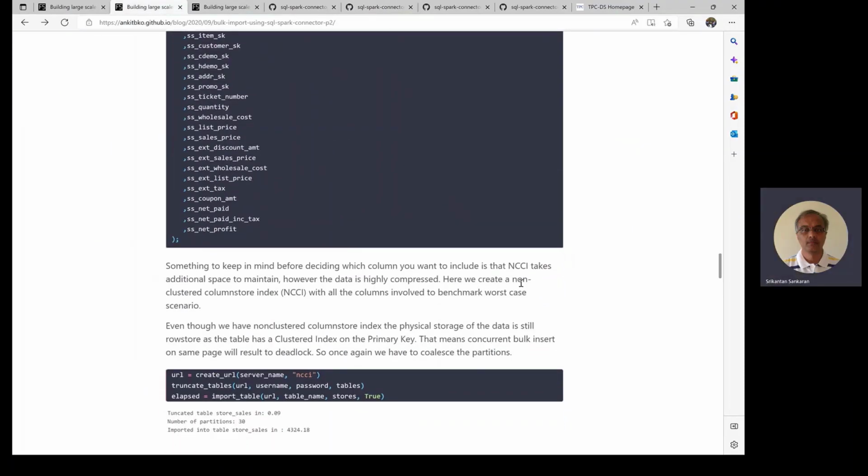One thing to note here is that the NCCI is going to take much more space than just the row store index because it needs to store the data from the column index as well. But the data is highly compressed.